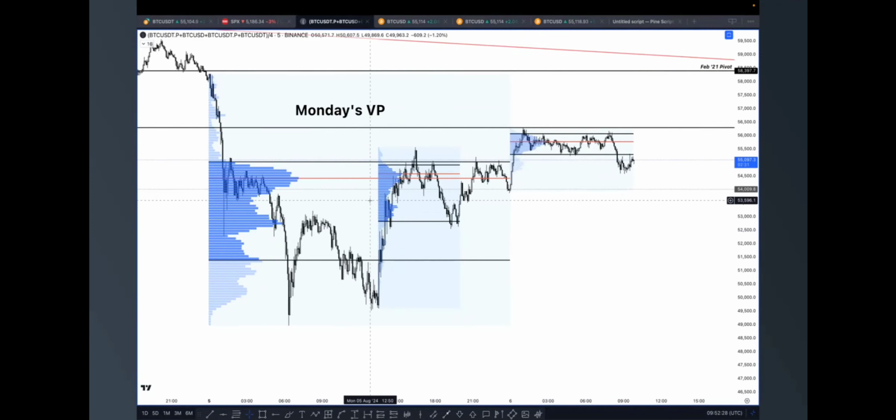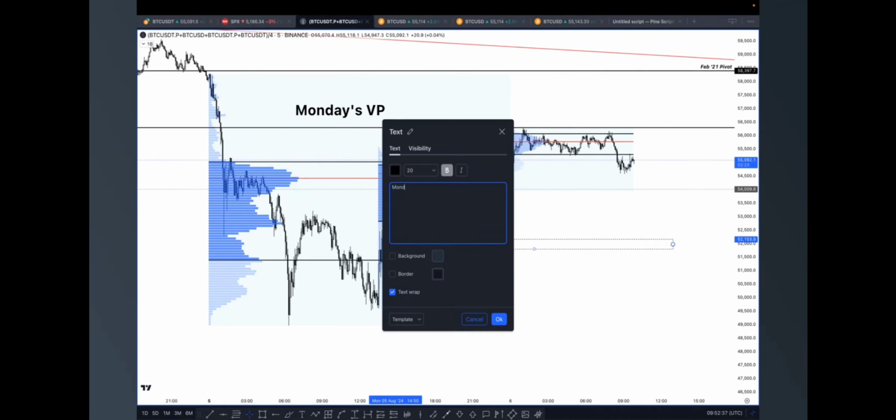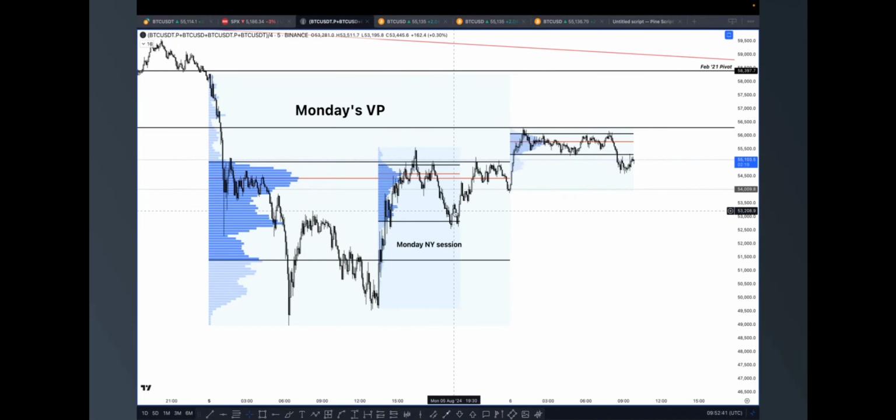Then you've got the New York session from yesterday. So Monday's NY session from New York open to the close, which is in here. Again, a nice strong session where we had a rally up and the majority of the volume is distributed towards the top end. Same as Monday's. Monday's point of control is up near the top end.